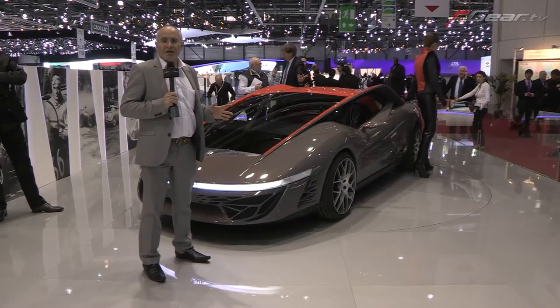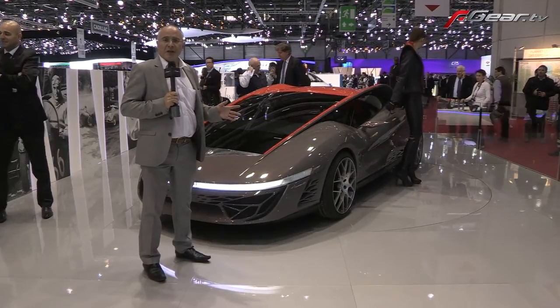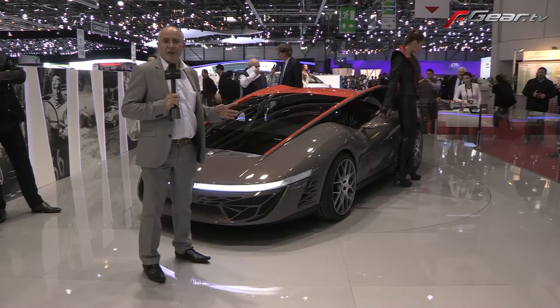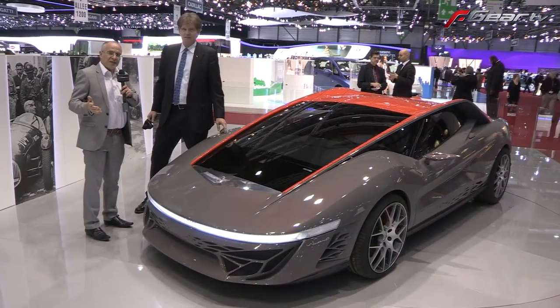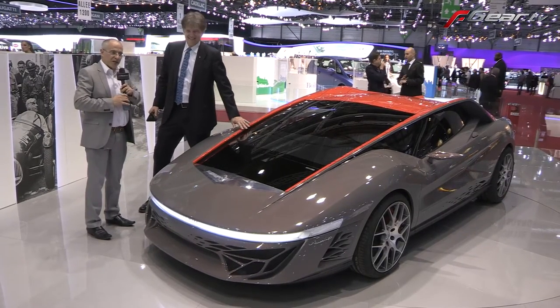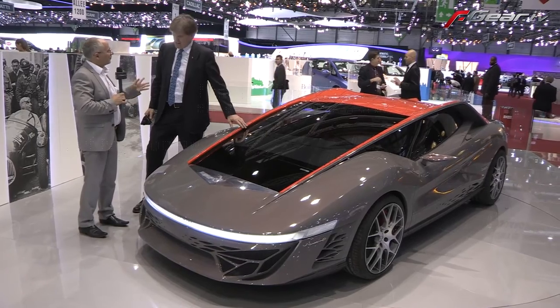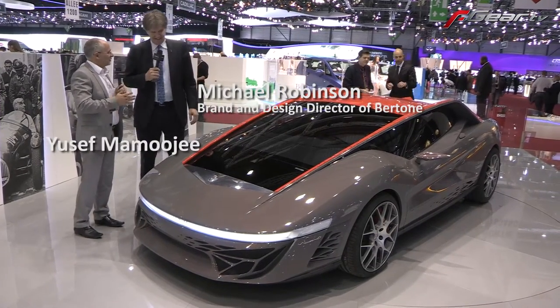This is Bertone's 2012 concept car. It's a one-off. It's going to Beijing next month. When the motor shows finish, it's going to one very, very lucky owner. Bertone have always been synonymous with interesting design, even more so today. With me is Mike Robinson, your development and design director for Bertone. Tell me all about your motor car here today.